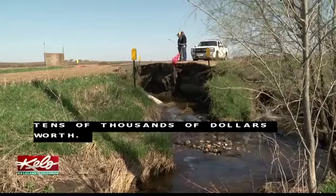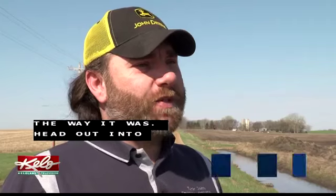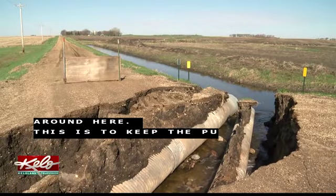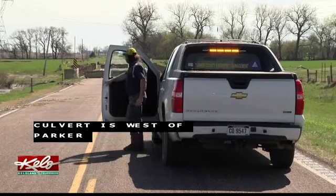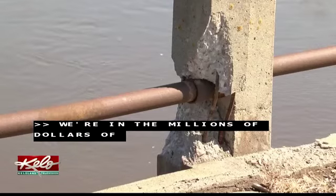Head out into the rest of Turner County and you'll find similar issues. There's a big reason we keep the roads closed around here. This is to keep the public safe so they do not drop a vehicle in a hole that is similar to what's behind us. This washed out culvert is west of Parker and south of the local golf course. We're in the millions of dollars of damage. Turner County Emergency Manager Brad Georgeson says there are currently 8 bridges closed because of flood damage.